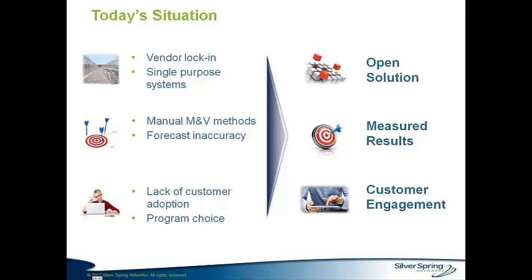But despite the growth and impact of demand response, significant challenges exist. To start, demand response solutions sold in the past have traditionally been very vertically integrated and lacked flexibility. And this has resulted in vendor lock-in and utilities just really not being able to use the technology for anything other than its original purpose. Additional challenges exist around measurement. To date, utilities have generally had to rely on statistical samples and highly manual methods to verify load reductions. This manual process is not only costly, but can lead to inaccuracies when trying to forecast future demand reductions, for example. And a final challenge I'd like to point out is customer adoption.